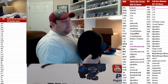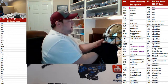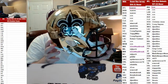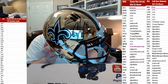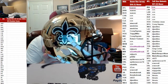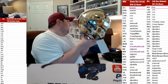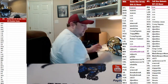Oh, nice. I forgot this one was in here. Nice. Going out to the New Orleans Saints. Chrome speed replica. Boom, baby. Mark Ingram. Speed rep chrome, baby. That's gonna go to Vinny Venuto. Beautiful Mark Ingram. Snap a pic of this one. I like that helmet.